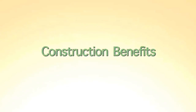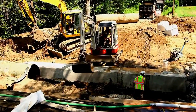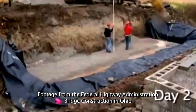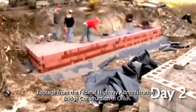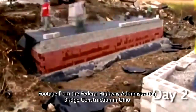Construction benefits. This simplified bridge building process can greatly reduce construction time. A GRS IBS is built in days or weeks, not months. There is no need to wait for cast-in-place concrete to dry. The substructure is immediately ready for the structural span, and on-site changes are easy to accommodate.